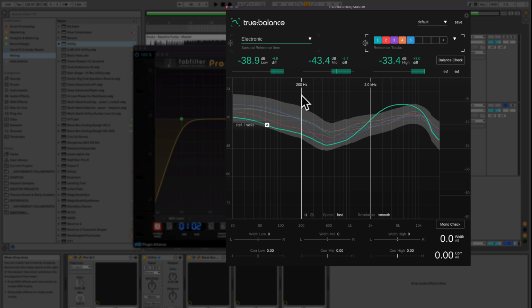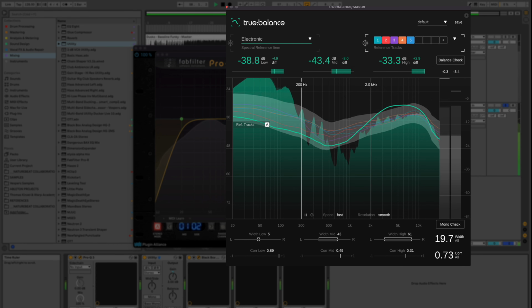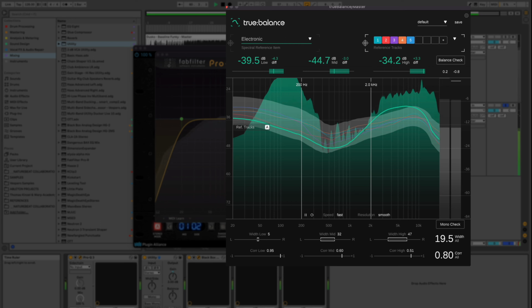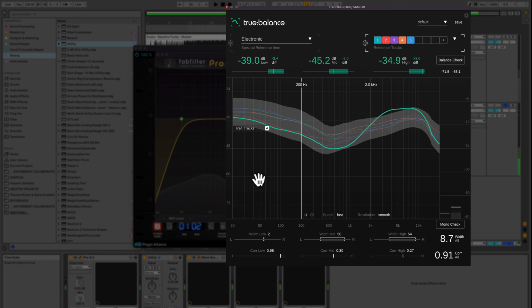And then we also have adjustable bands. We can move these bands around. We have the band that's set by default at 200 Hertz, and then we have a band that is set for the highs at 2K. I'm just gonna leave those as default for now. And let's take a look at the correlation on the low end. So it's looking really good.